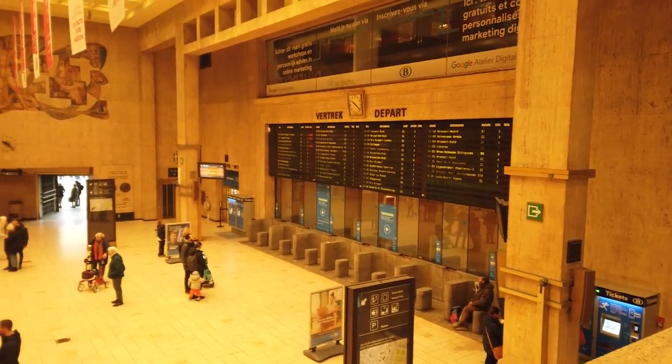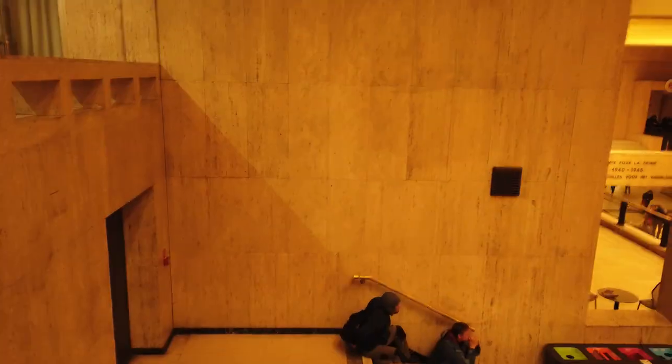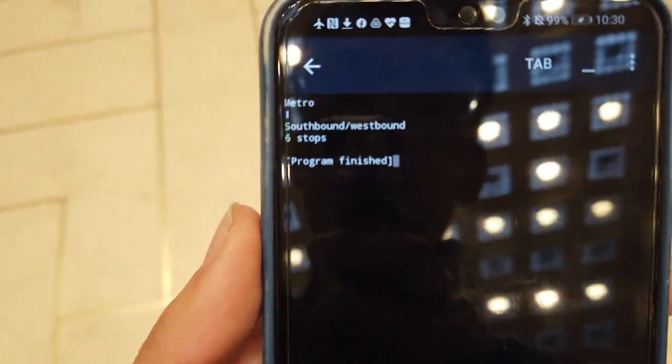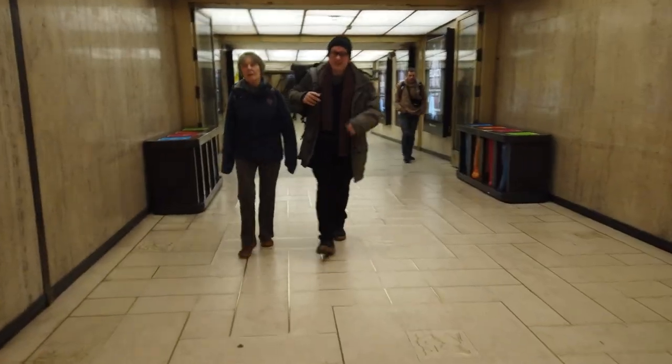Anyway, let's roll for what we're going to do next. Just get down into the main station concourse, shall we? I don't really know the network well enough to be able to judge how good the choice is, but I've just rolled again. Metro 1, southbound/westbound, 6 stops. This is a sign for the metro. Hopefully I'll get to show you the metro.